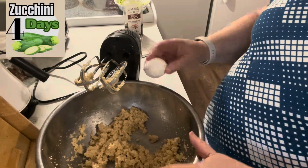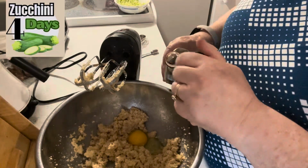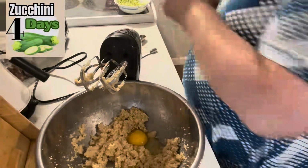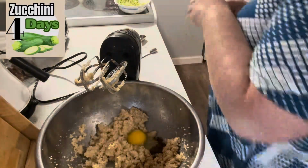Now we're going to add 1 egg. And 2 teaspoons of vanilla. Okay, it was a little more. It splashed.